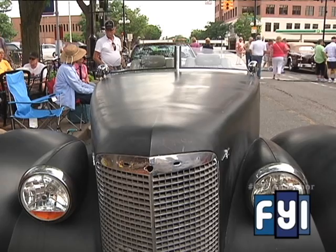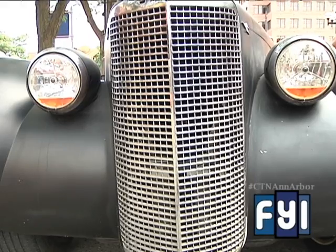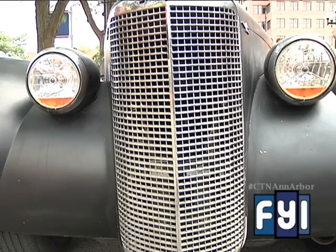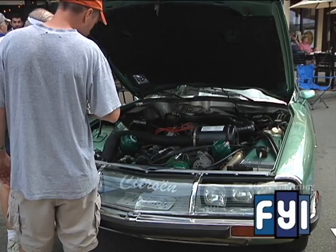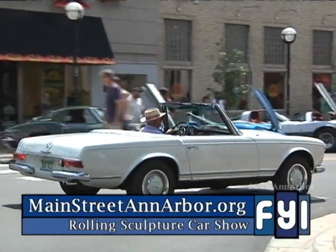People are always asking what kind of a car this is. And then you tell them you made it yourself, and they say, "Well, where did you get the frame?" And they say, "Well, I made the frame." "Well, where'd you get the body?" "I made the body." "Who designed it?" "I designed it." For more information on the Rolling Sculpture Car Show, visit mainstreetannarbor.org.